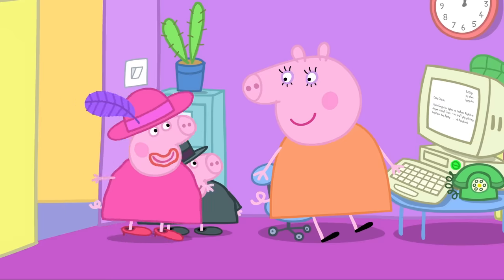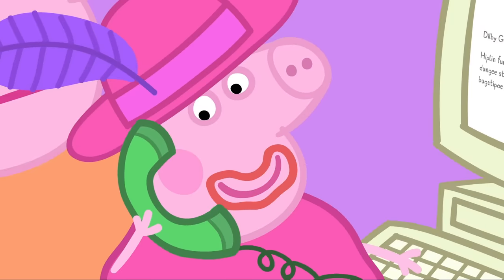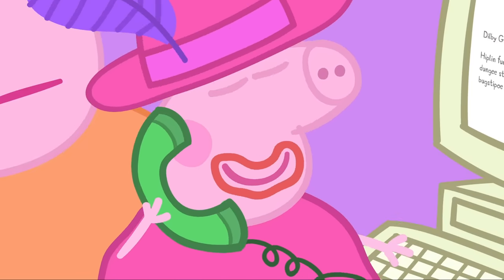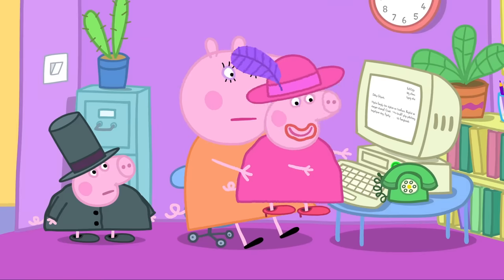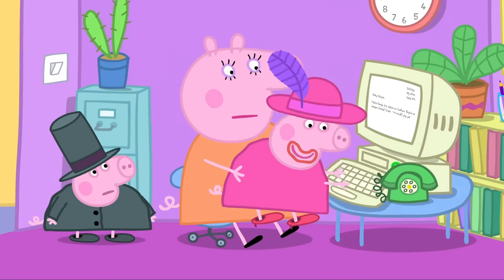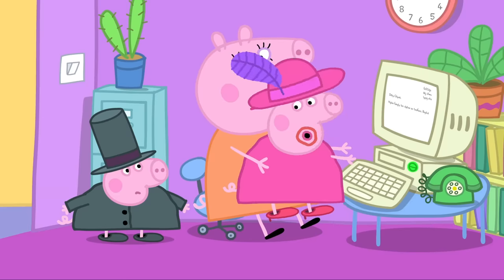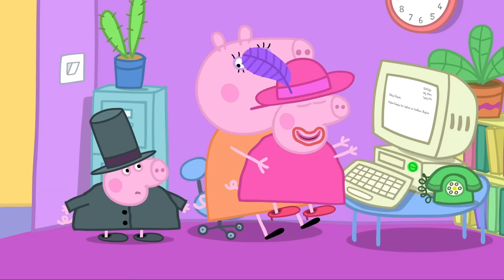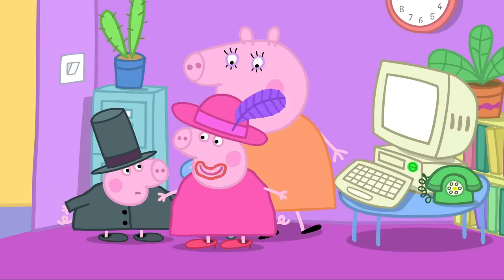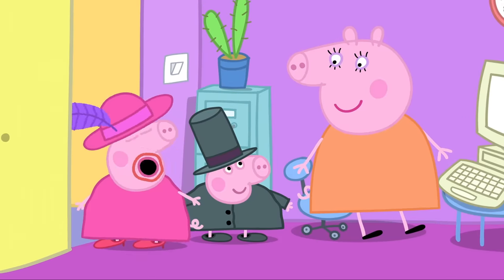Everyone. Excuse me, I've got a lot of work to do. Hello? Yes? Do this, do that. No, thank you. Goodbye. Peppa is enjoying pretending to be Mummy Pig. But George is getting a bit bored. Sorry, Daddy Pig. I'm nearly finished. There, all done. Come on, Daddy Pig, it's time you did some work. Goodbye, Mummy Pig and Daddy Pig. Goodbye.